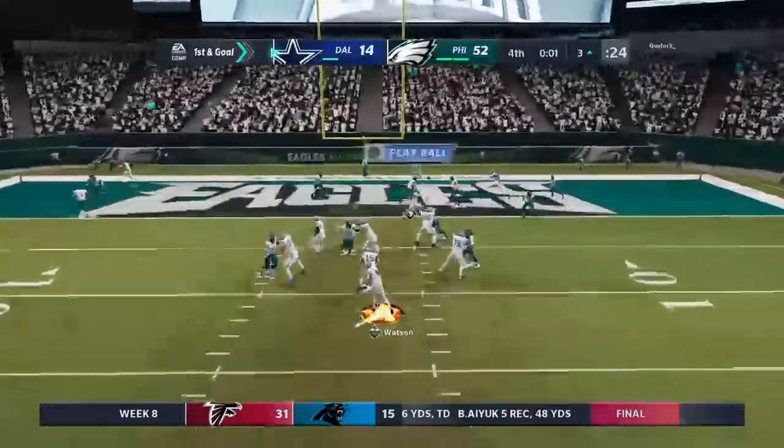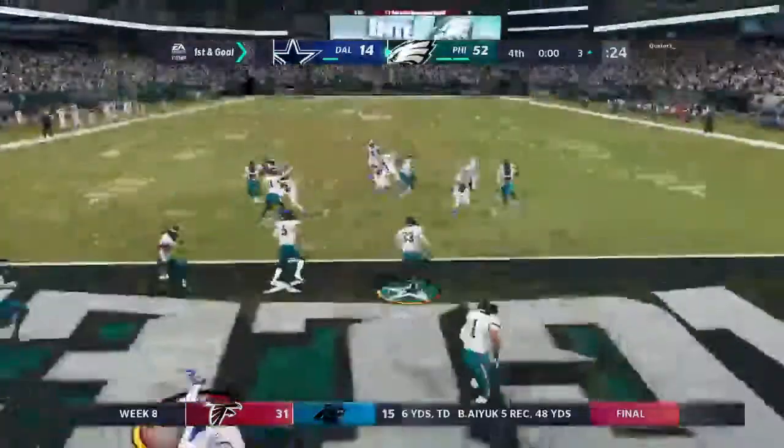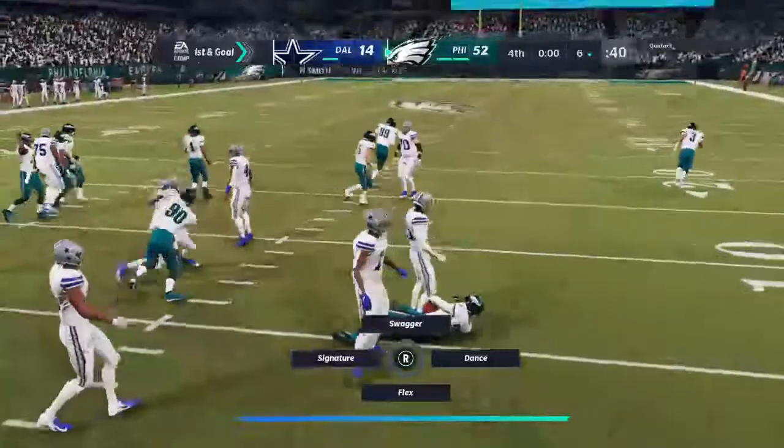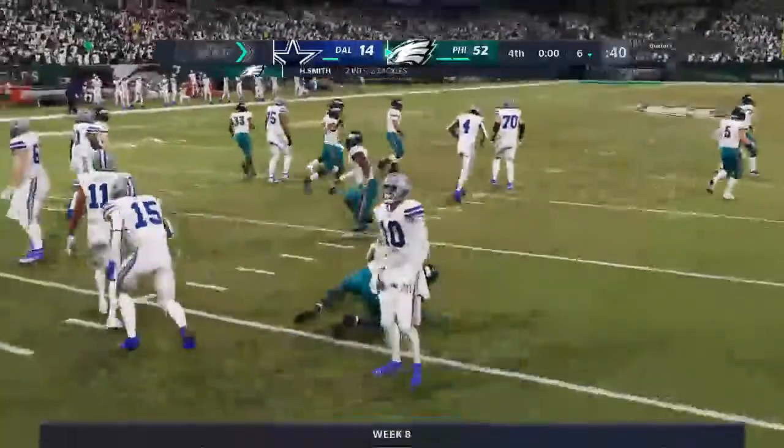One last throw here for Watson. And that'll be intercepted by the Pro Bowl safety Harrison Smith. And that will write a finish to this ball game.